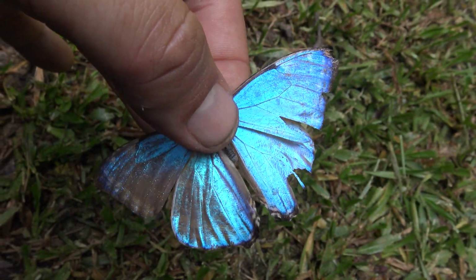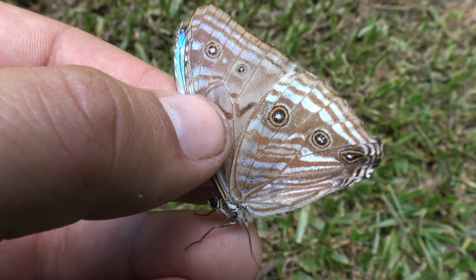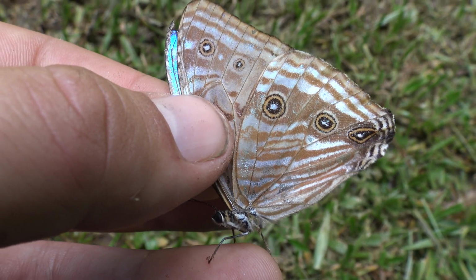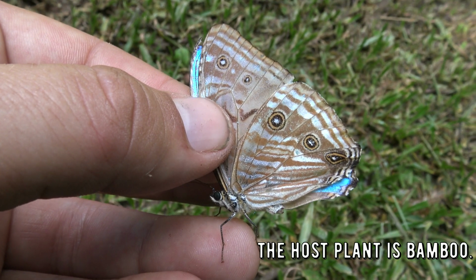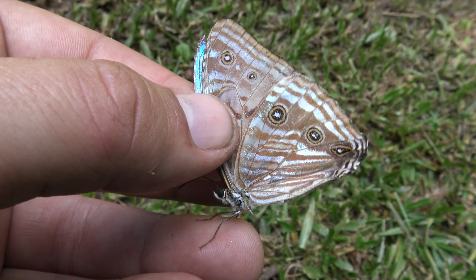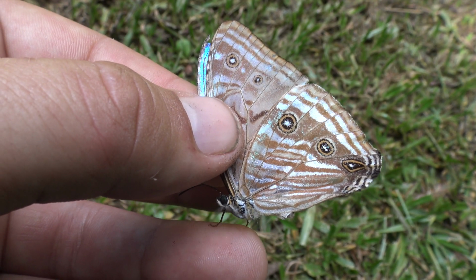This species has only one single brood a year and is found from 500 to 1600 meters and perhaps even higher in altitude in the mountains. The larvae stop feeding when they reach the final instar and diapause, drinking only water until they pupate by late January. The host plant of this species is bamboo, and in the highlands they are exclusively associated with bamboo thickets.